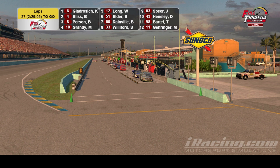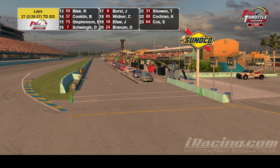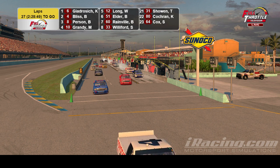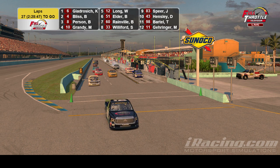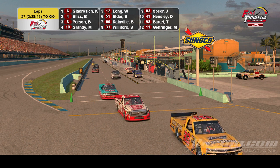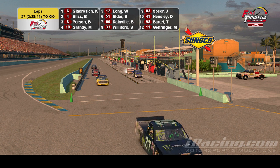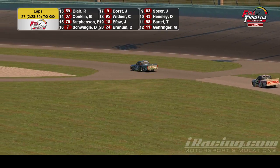Oh, looks like somebody missed the pit there. Is that the 12 of Long? Missed his pit stall, just drove through. So pretty sure he'll have to come back in. That'll take him out of contention immediately. The 6 of Jodorsic, the 4, the 10, and the 8, and then the 60 of Rainville. That's your top 5 coming off pit road, not counting the 12 of Will Long.